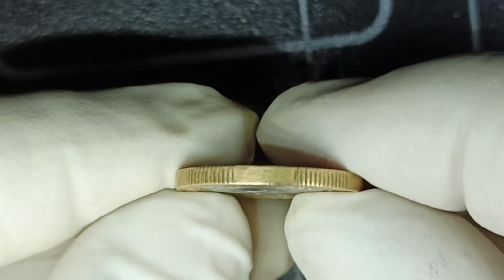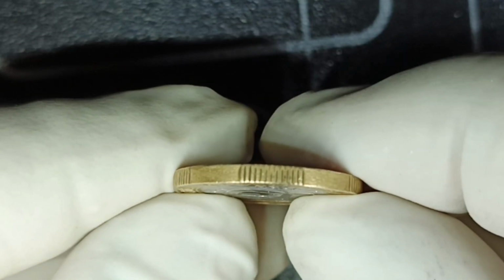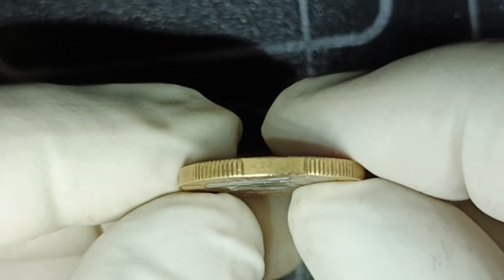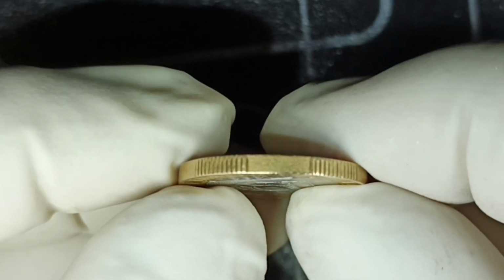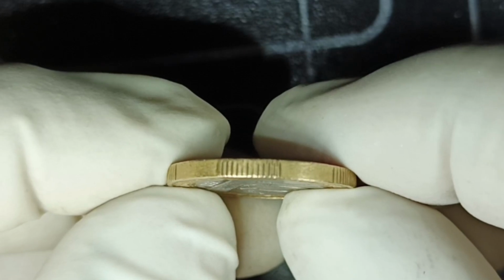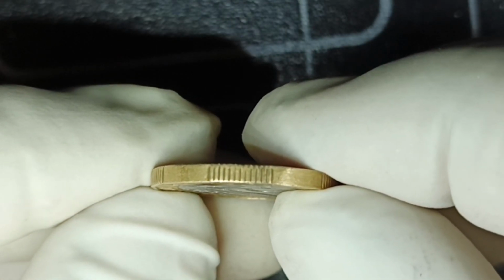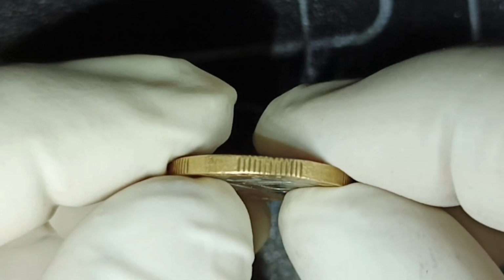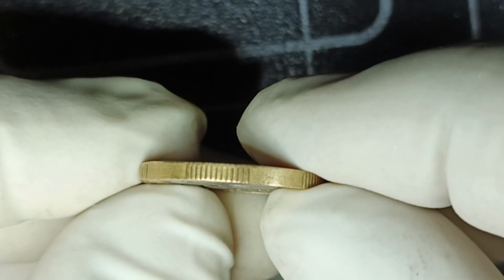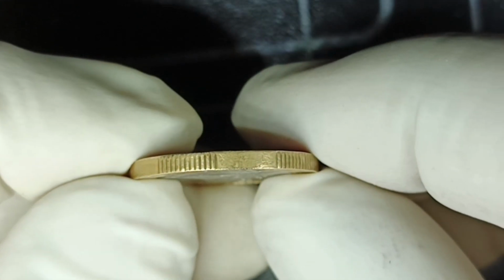3. Search for errors. Check for any unusual features, like a misaligned strike or doubling of the design. These errors can increase the value dramatically. 4. Get it graded. Send your coin to a professional grading service like PCGS or NGC. A higher grade can increase its value exponentially. 5. Compare auction sales. Search online for recent auction results for similar coins. Websites like eBay or Heritage Auctions often list coins with detailed pricing information.